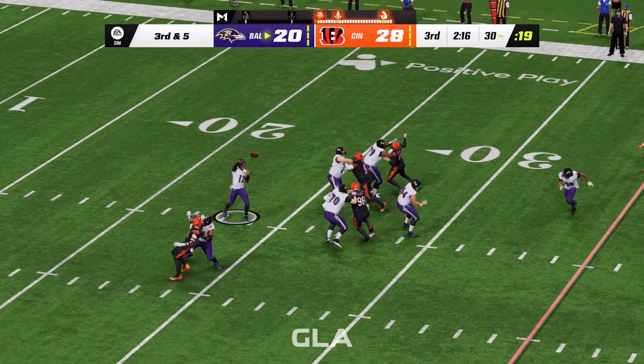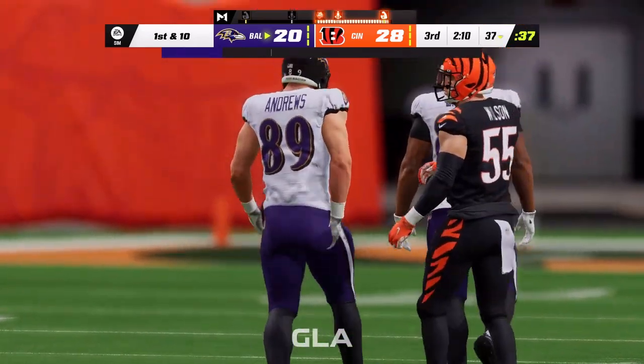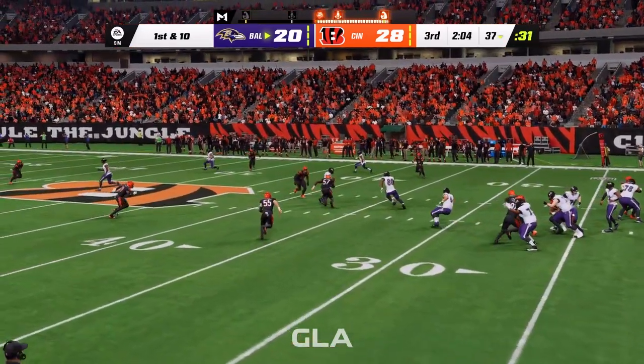Here's Brown from the gun on 3rd down. He's got his man. It's Andrews. And he will have a Ravens first down. They needed 5 there on 3rd down. He winds up getting 7. 5th catch of the game for him there.